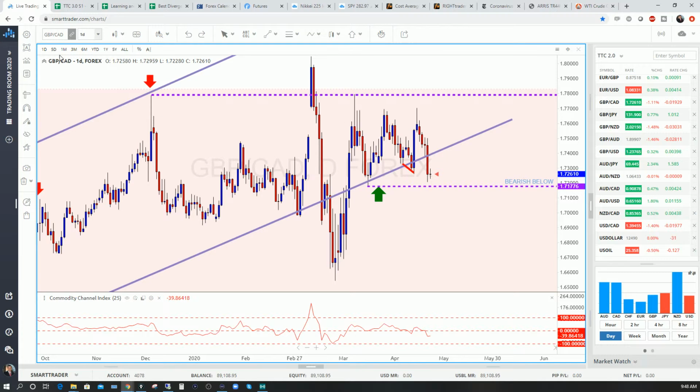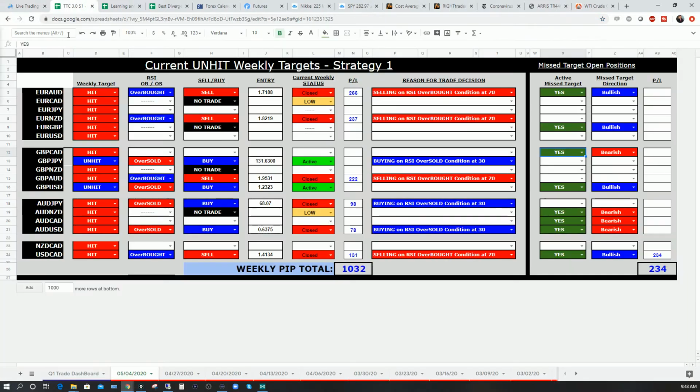What else we got going here? All right, so this is the pound Canadian. I'm pretty comfortable going to hit our target on pound Canadian. I don't have a problem with that. Let's take a look at pound US dollar. We're bullish on pound US dollar right here.